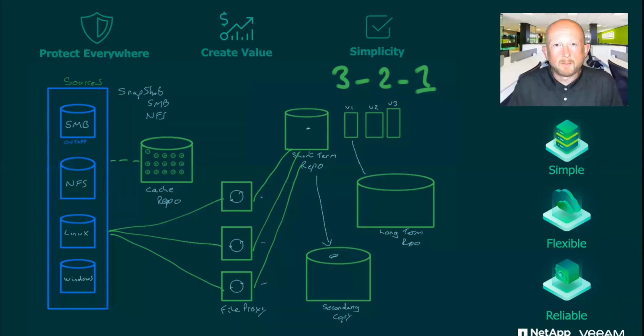We also have the ability, of course, to recover individual files and folders and versions, depending on which repository you're coming from. So that's very flexible, in place, out of place recoveries, overwrite, no overwrite and such.